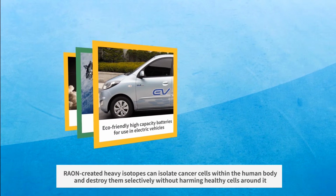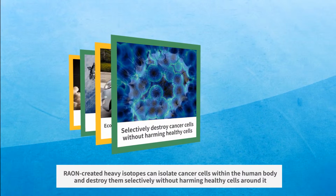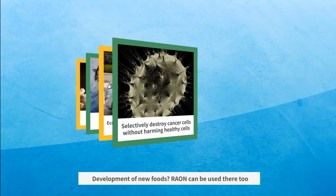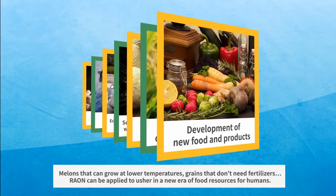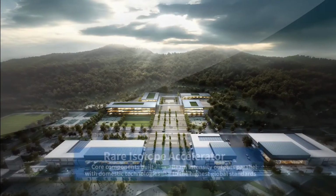Raon-created heavy isotopes can isolate cancer cells within the human body and destroy them selectively, without harming healthy cells around it. Development of new foods? Raon can be used there too. Melons that can grow at lower temperatures, grains that don't need fertilizers. Raon can be applied to usher in a new era of food resources for humans.